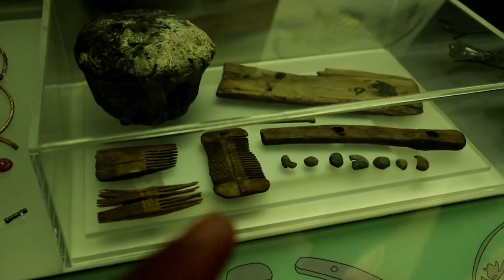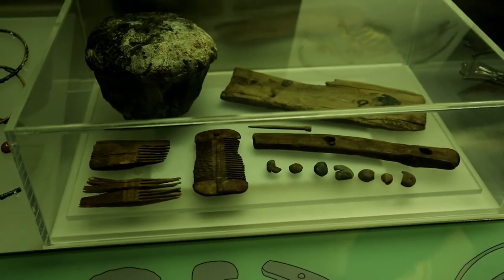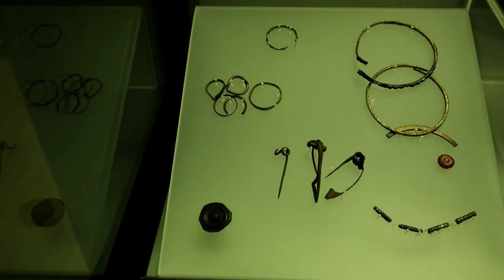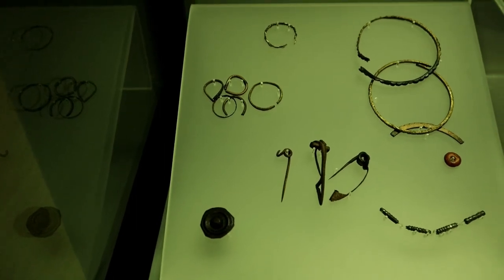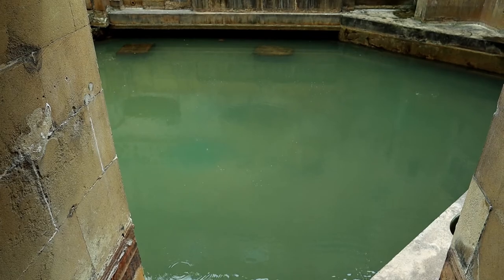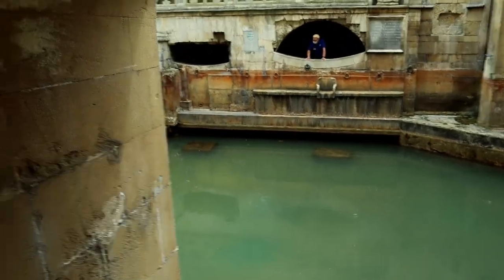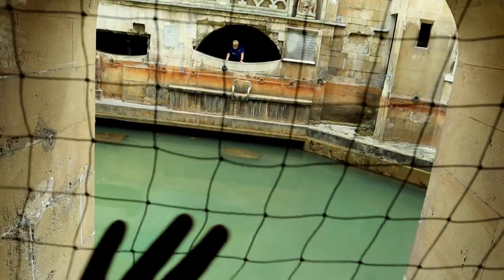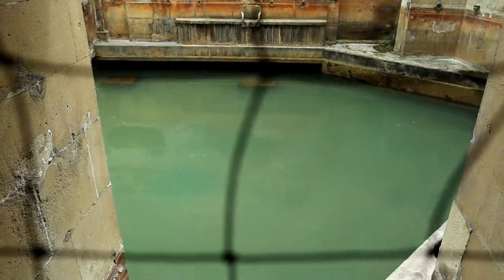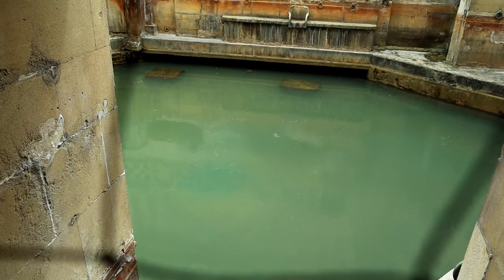We have here some wood objects from that time, some needles, rings, brooches. Again, we have a view over the main spring. Here is not a glass, it's a net, so you can feel the smell of that spring.